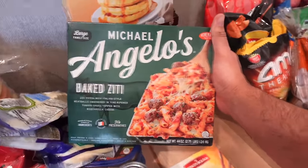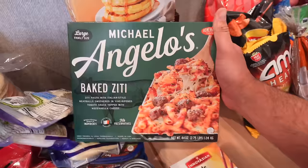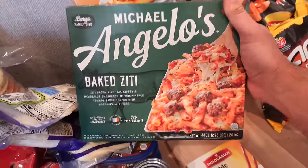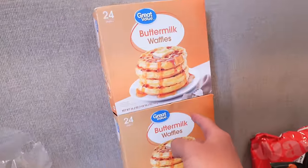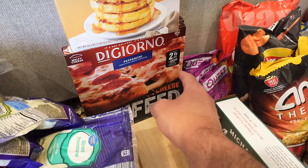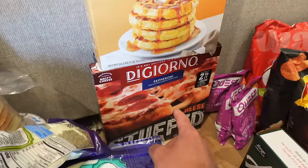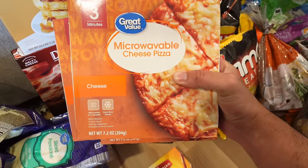We've got Michelangelo's baked ziti. I'm wondering if they mean Michelangelo the artist or Michelangelo the turtle. We've got two boxes of buttermilk waffles, along with two boxes of this cheese stuffed crust pepperoni pizza, which I think we're actually about to eat. We've got three of these microwavable cheese pizzas.